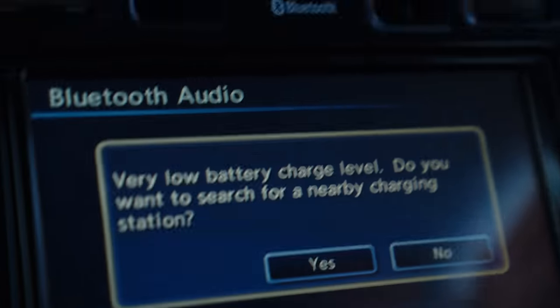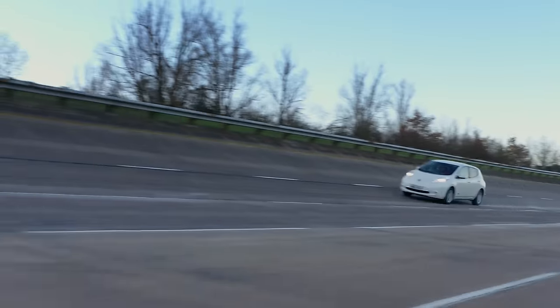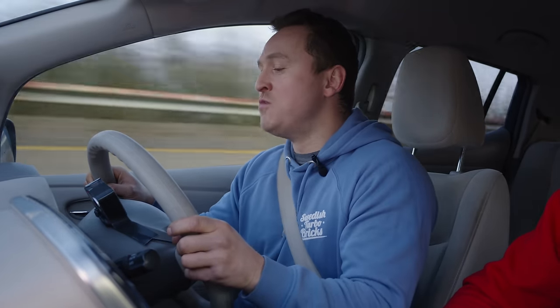On the screen it says very low battery charge level. Do you want to search for a nearby charging station? No. Things were going well then, but soon I began to notice a strange smell. Can you smell burning? Is that the motor or the heating? Don't know, we'll find out. I am not going to stop though.